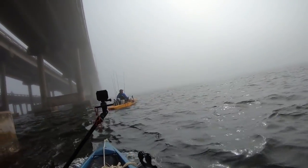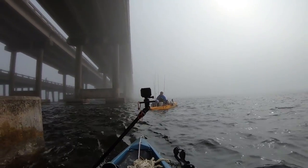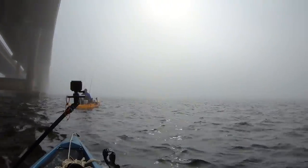Look at all this fog. Fog is crazy. It just rolled in, wind picked up, so we decided to head in. Got two nice sheephead. I'm gonna go ahead and weigh one in at the Gulf Breeze Bait and Tackle, see if I can beat the sheephead I have right now. I'm already in first place. See if you can top that. Let's get it.